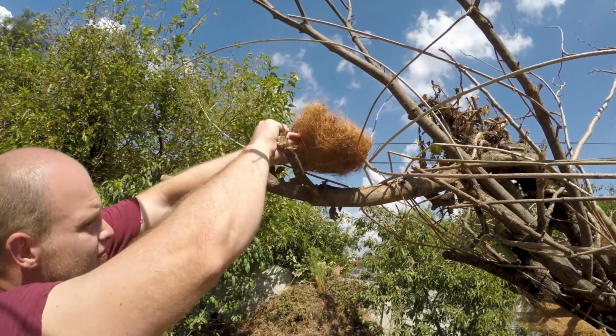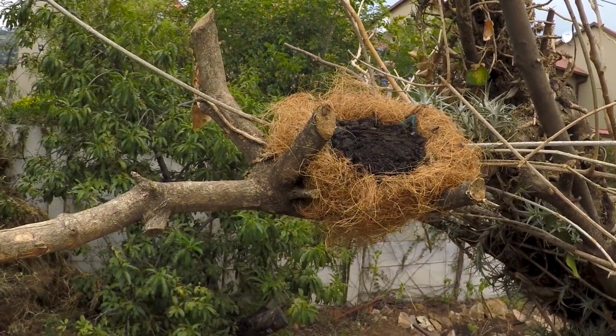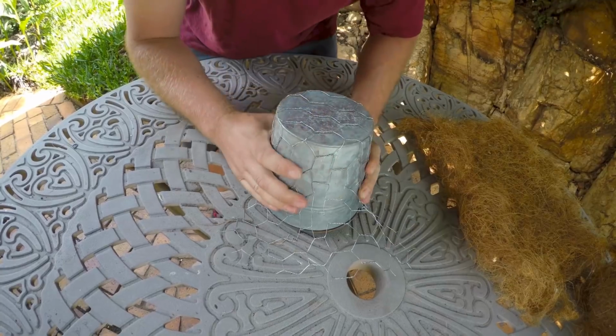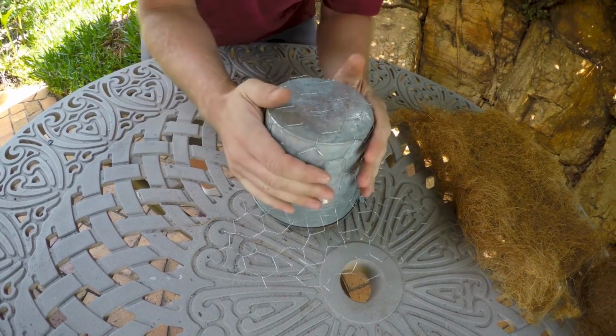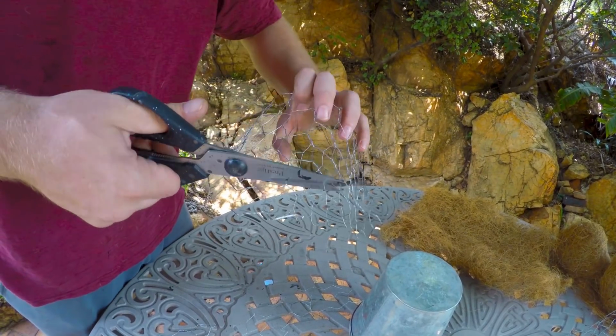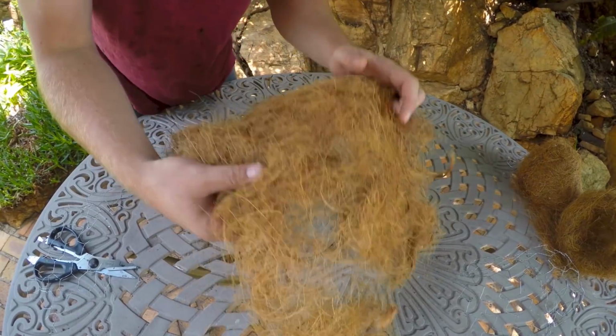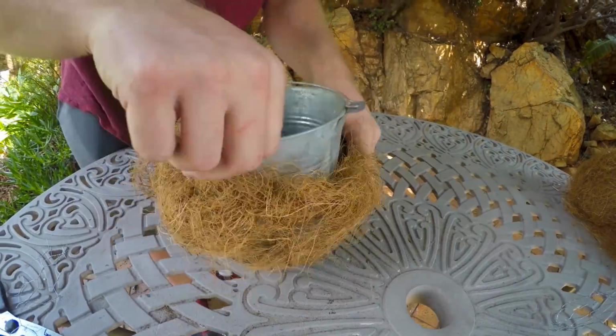To give some of the plants a foothold higher up in the tree, we made these fake bird nest planters to be positioned around the top. To make one of these, just stretch some chicken wire around a container. In our case, it was a small metal bucket. Then, once the chicken wire has been stretched into shape, cover it with the coconut husk and then secure it into place by wrapping the edges of the wire inward over it.